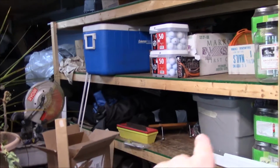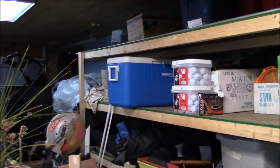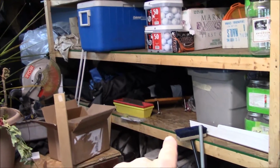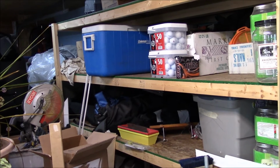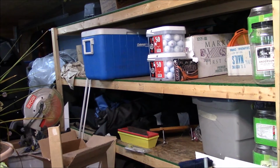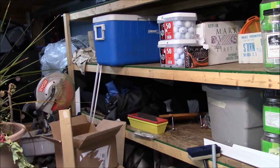And this first set of shelves here, there's two sets of shelves here. I'll move them over. This set of shelves is getting pulled out, and everything's getting transferred either to my shop or the other set of shelves that's behind me. Most of that stuff's going to the shop because it doesn't need to be here in the house.